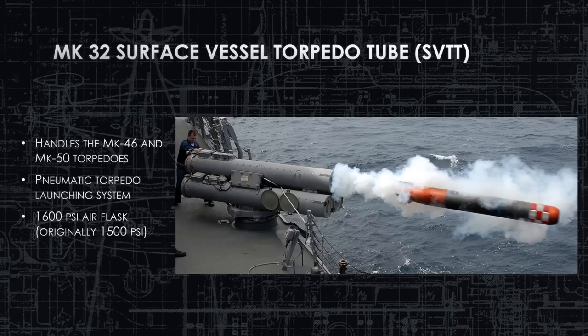It's rechargeable. A little side note, it was originally rated for 1,500 pounds of air, but they increased it to 1,600 pounds of air just to give it more oomph. And so if anybody out there knows a lot about the system, that 1,600 pound was not the original pressure of the flask. They did change that.